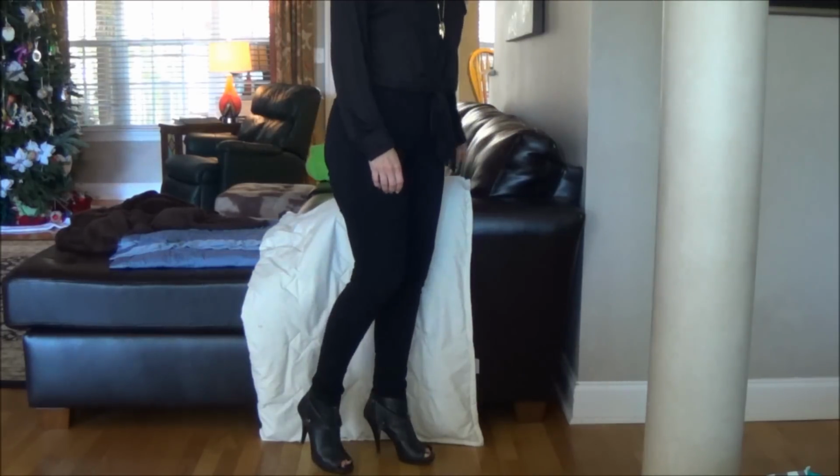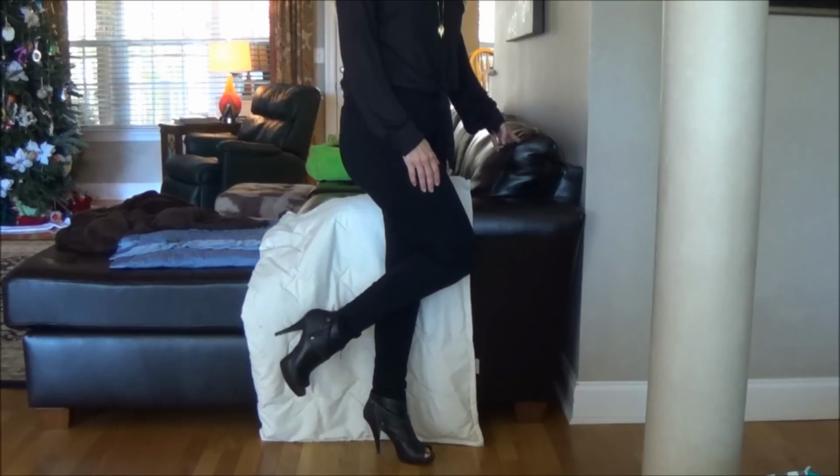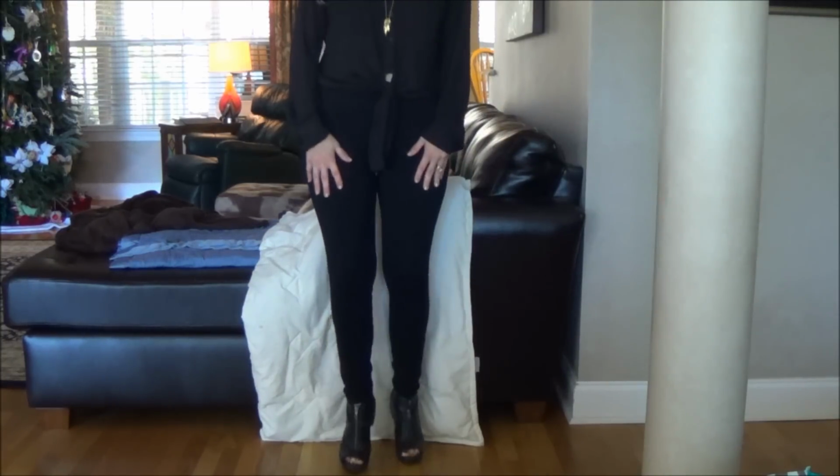And then the shoes I have on are my wonderful Gianni beanies that I wish I could get more of. I get compliments on these everywhere I go. I'm so glad I picked them up. They're real comfortable, and I've got a lot of running around to do today.